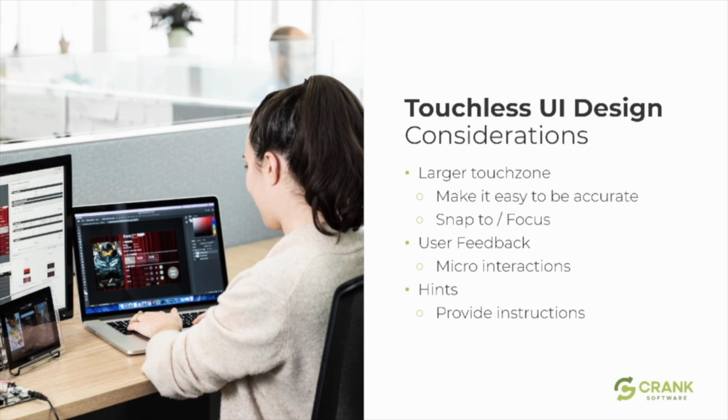Voice is a very good example. You always want to know, is it really listening to me? Is it getting the commands? So if you're doing a voice interaction, you want something to show that it's actually interpreting the voice at that moment. So always think about, how does the user get feedback to know what's happening?